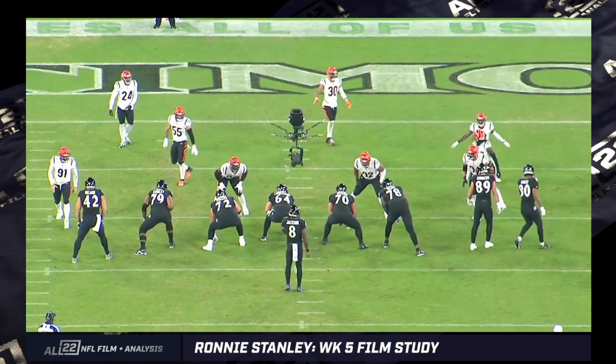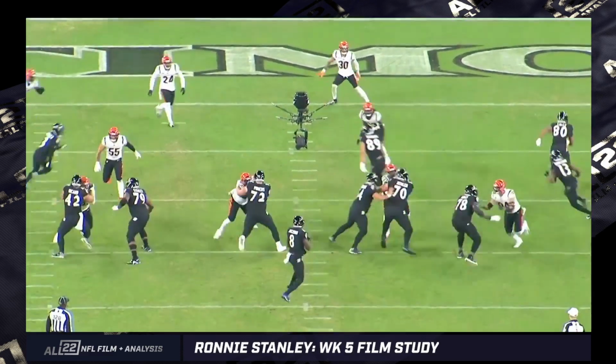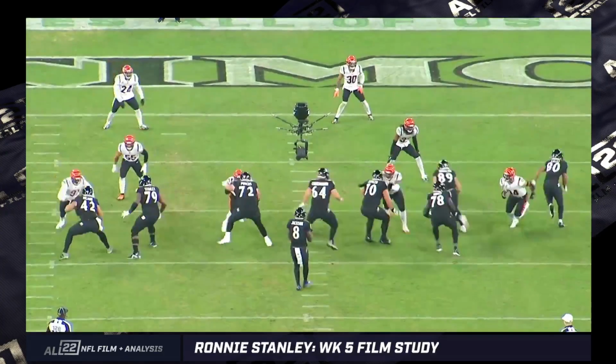Third and 7, this is the touchdown to Andrews. You got Ricard over here on the left with Ronnie. Nothing. I kind of like it.